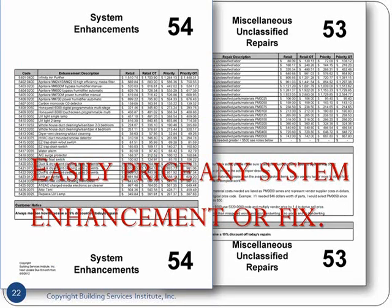Now, in the Fix Right Service Repair Price Book, you have a system enhancement section. So when you interview the customer during your walkthrough of their home, and you discover that they need better control, better comfort, better health, you can actually offer them system enhancements right out of your Fix Right Price Book retail. Also, you have a miscellaneous and unclassified repair section. So let's say you need 4 hours of labor and a couple hundred dollars in materials to relocate the condenser around the side of the house. You can come here to price that quoted work up.